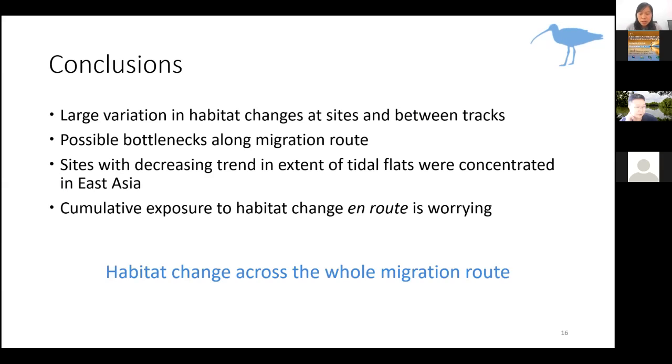So the most important take-home message here is that we need to assess the effect of habitat change across the whole migration route because of the variation between sites and also the migration connectivity of the birds.